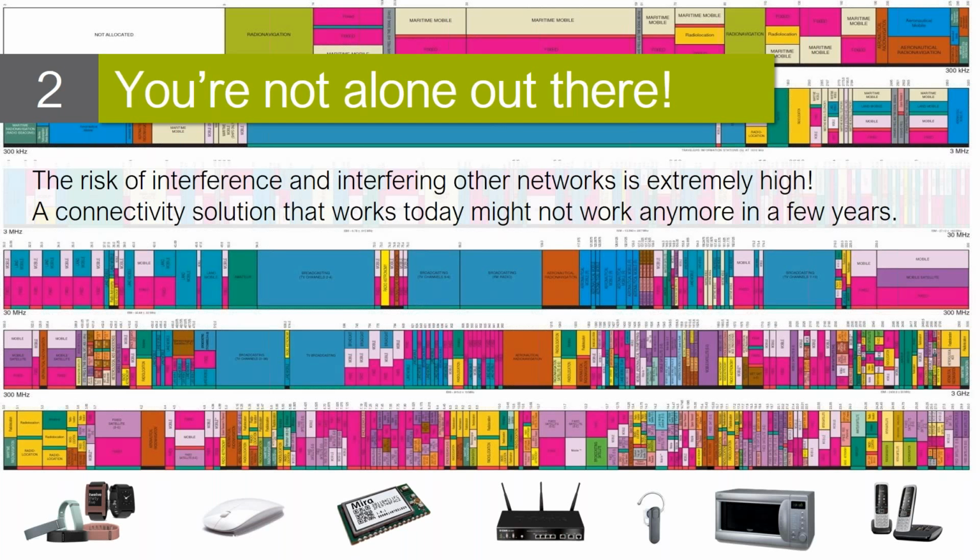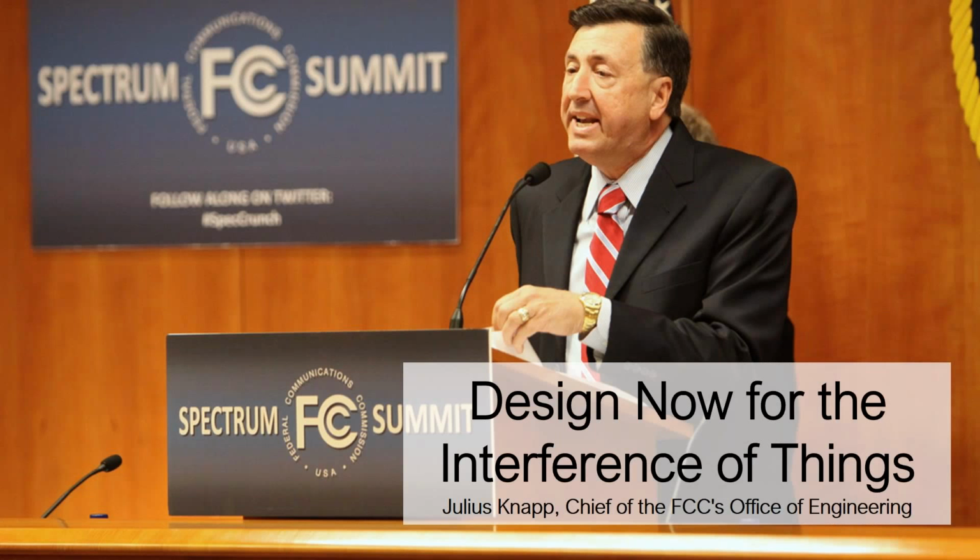And this has been recognized by one of the top frequency gurus, this man, Hubert Snap, in the US. He is the chief of the FCC Office of Engineering. He's my idol, I would say. We need to have a talk after this meeting. Really? No, what he said at an IEEE summit was, design now for the interference of things. What do you think that is, Alex? I thought it was Internet of Things.